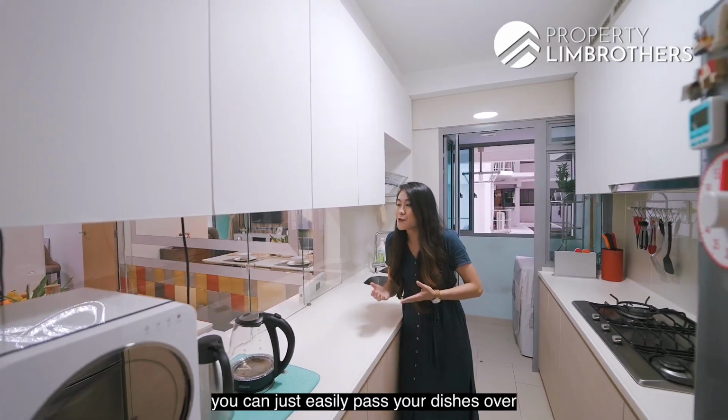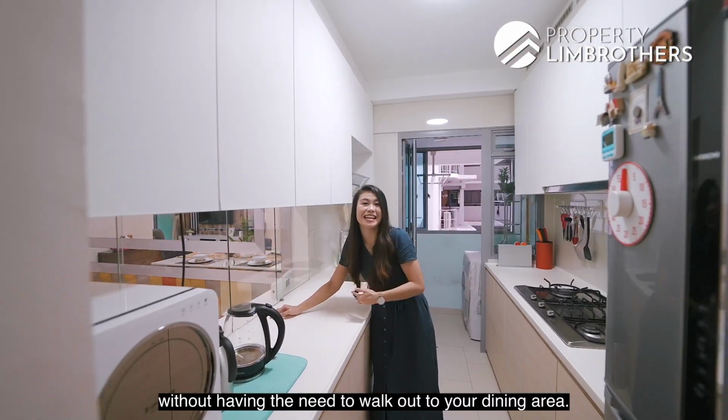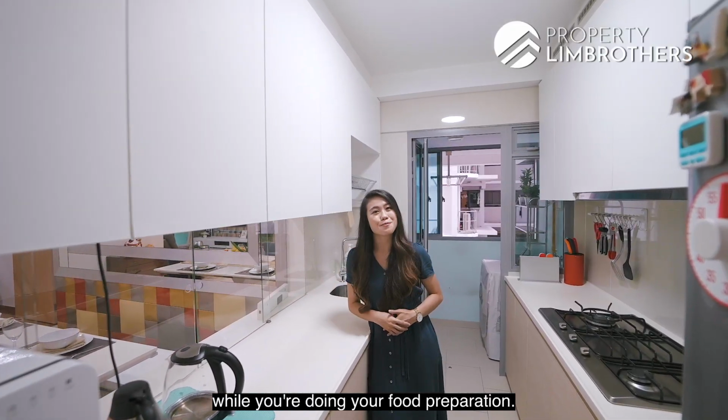After you cook your food, you could just easily pass your dishes over without having the need to walk out to your dining area. And also, you could watch over your children from here while you're doing your food preparation.